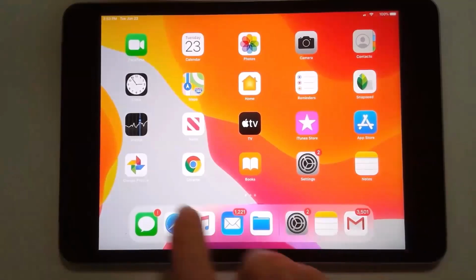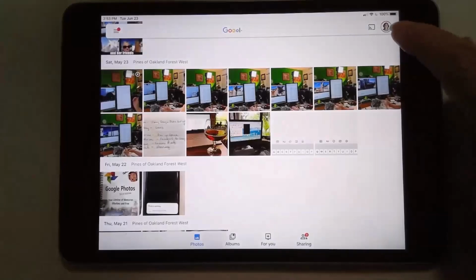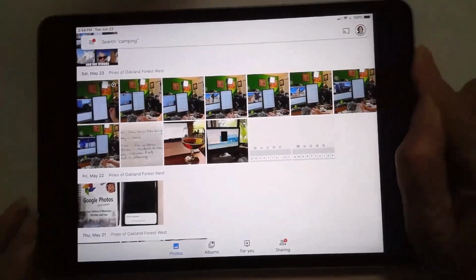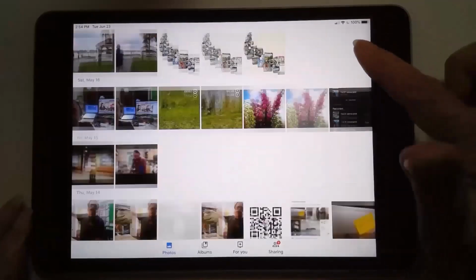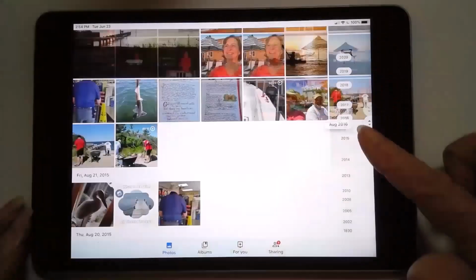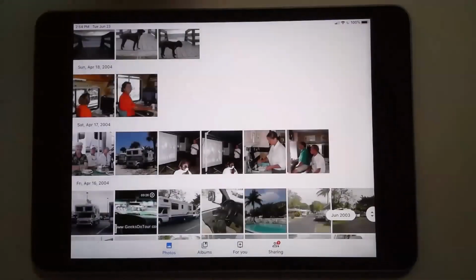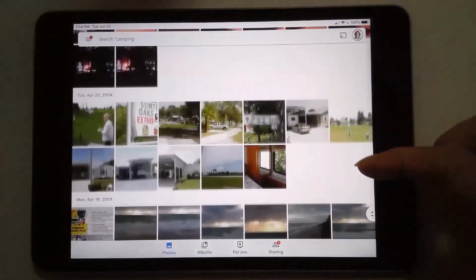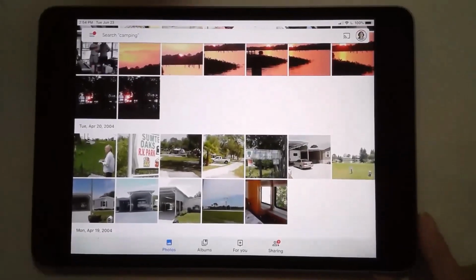So here is my iPad. There is Google Photos. It's looking at my same account. I can tell by the little account button in the upper right. And same thing. I could go all the way back to 2004 or before and look at all of the pictures that have collected in my Google account in the cloud.